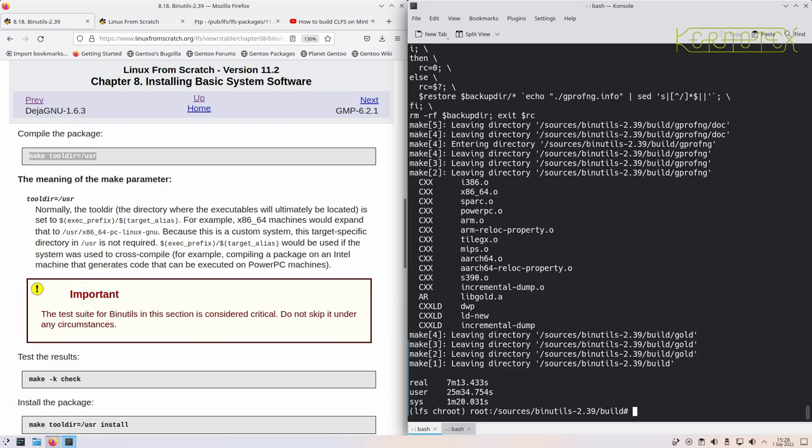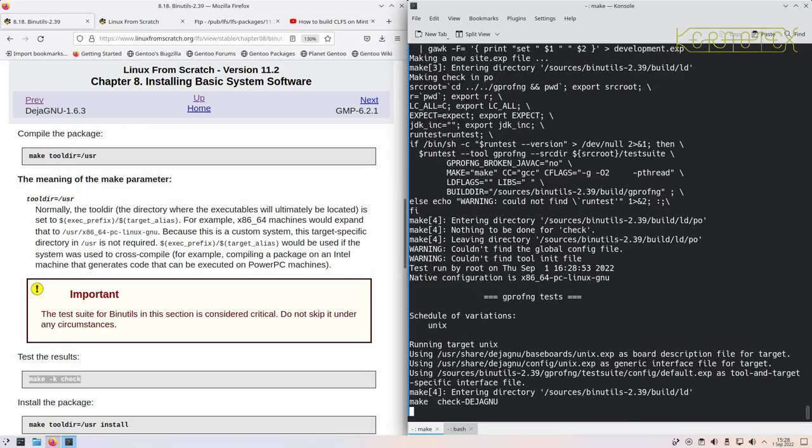Right, so that has taken 7 minutes, which is nearly four times as long as it took to build the whole binutils package in pass one, and that's just compiling the package. So it shows that, as I said, there's a lot more that gets compiled in the later passes. So now it's time to run the tests. Again, it says it's critical because binutils is part of the toolchain. So let's time this and wait for the results.